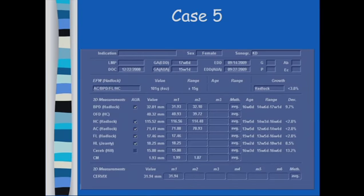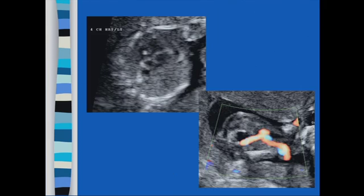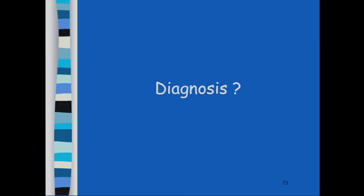Okay, next case is case 5. Last menstrual period is 17 weeks and 15 weeks for the ultrasound age, and you can see that all of the parameters are low, with the abdominal circumference being the lowest. In addition, we had these findings on the head. Here's the 4-chamber view. And here's a picture through the urinary bladder and transfers. When we looked at the spine, we got these pictures, longitudinal, transverse. What's your diagnosis?